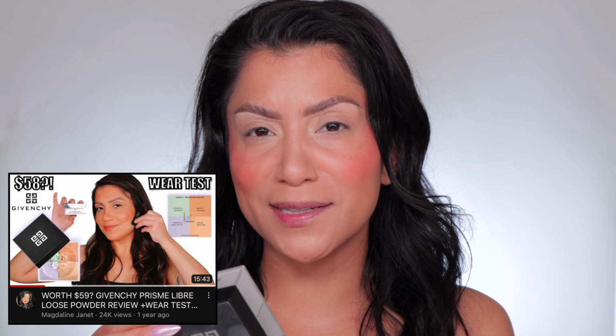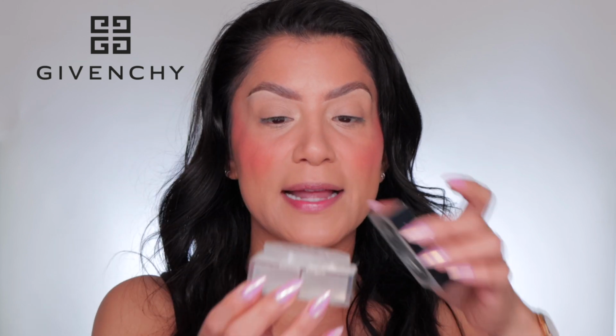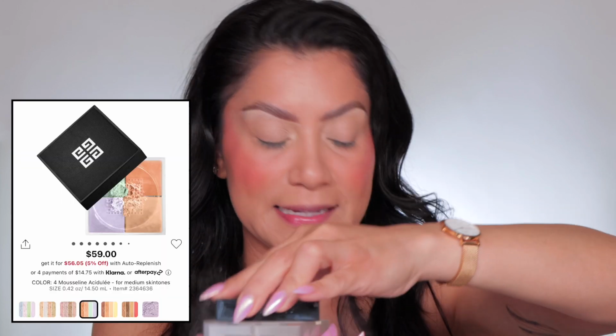So I've never done this before, but I think it's important because the love I have for this powder is immense. I got this Givenchy powder 2 years ago, and I love it. And look, I'm damn near done with it. This is the shade number 4. It's amazing. It sets well.